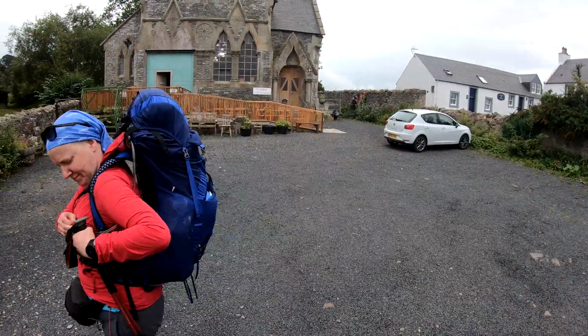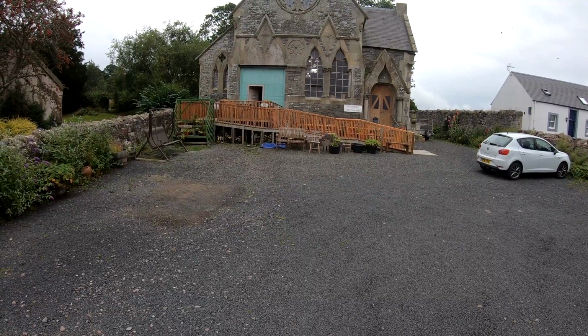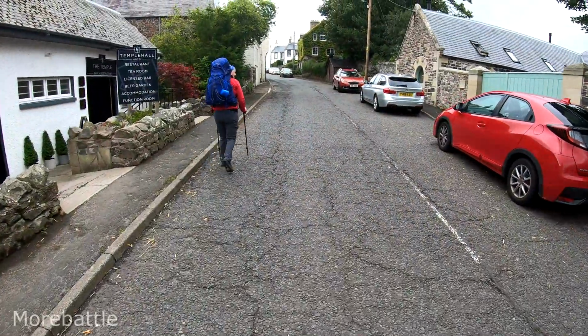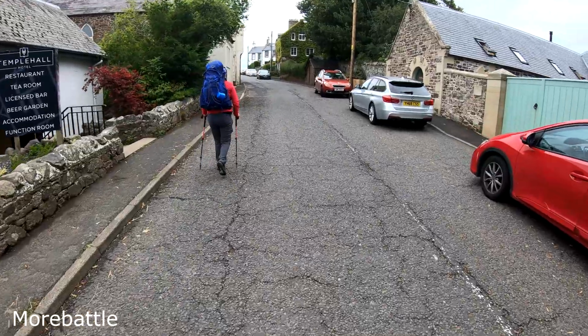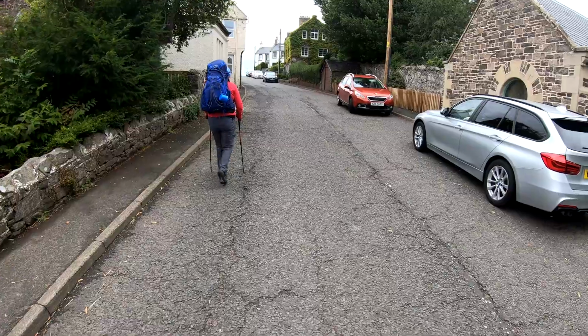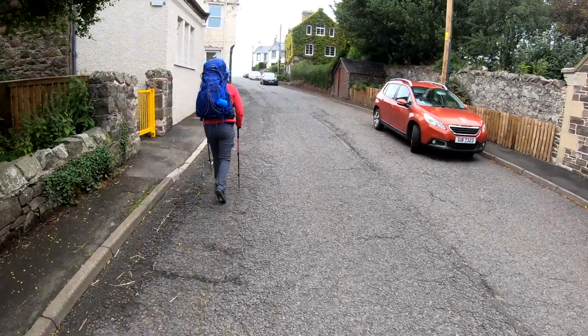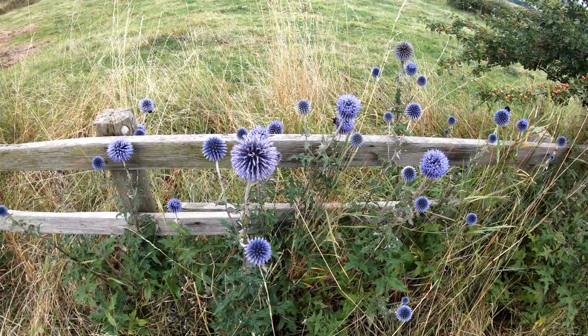Now I've got to be honest, we have just stopped at St Cuthbert's coffee shop to have a sneaky tea. But now we're back on the road again and heading through Morebattle. So that's charged us up for the afternoon. Charged up on tea.